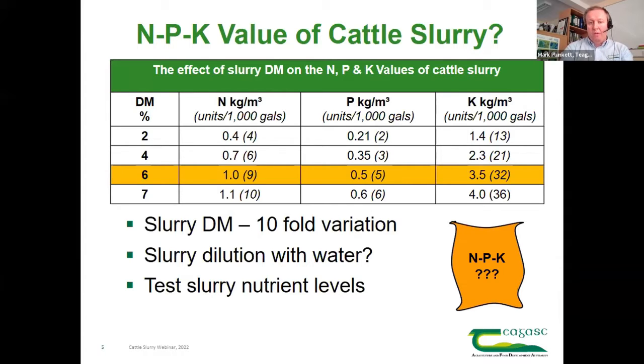Is it a covered tank, an open tank? Is there parlour washings? Is there yard washings or scrapings going into that tank? And it all will have an impact on the quality or the nutrient value of that slurry.